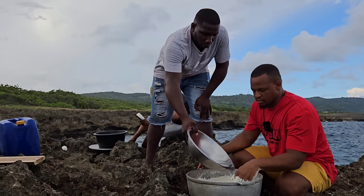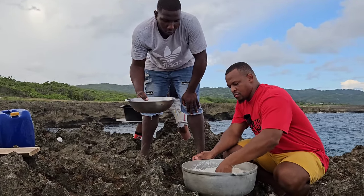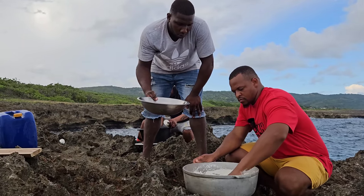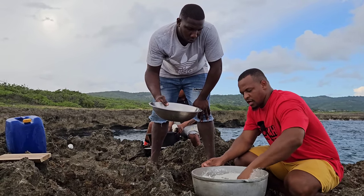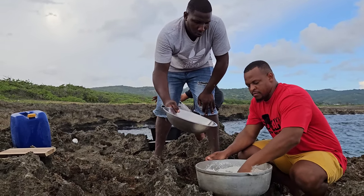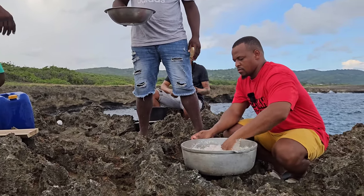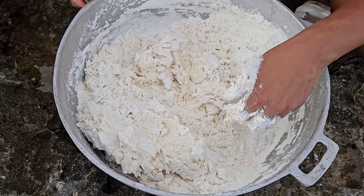Quick and fast, you know. We knead up the flour of them. Like I say, we had some cabbage and saltfish with the dumpling them. Look at water.